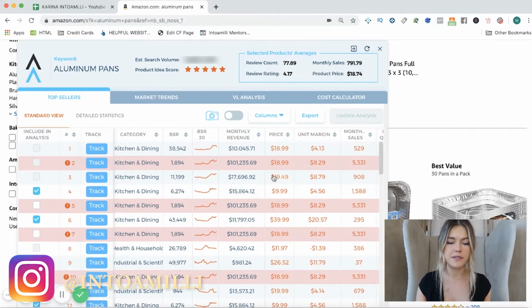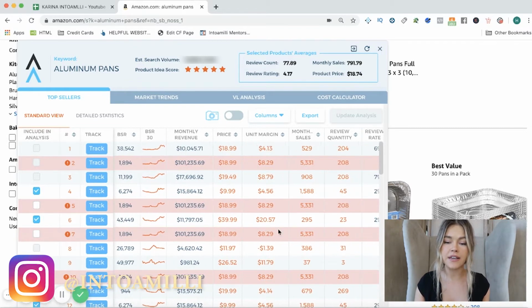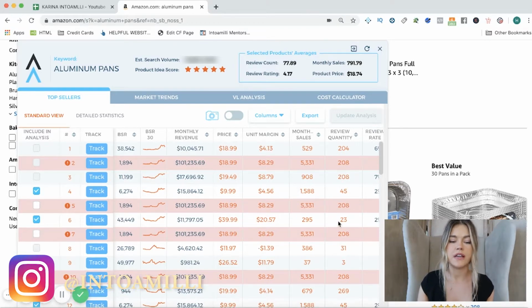So if we look at this market, it's doing really well in the numbers. It's doing really well on the price because the price is high enough, and even the reviews are generally a little bit lower than you typically see on Amazon. Even this person with 45 reviews is doing 15K a month, and someone with 23 reviews is able to pull in pretty much 12K a month. So what's the issue with this product then, right?